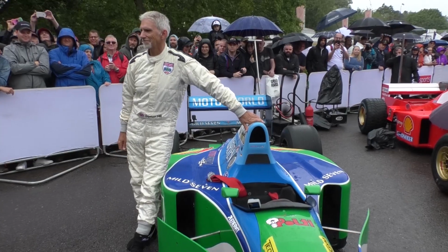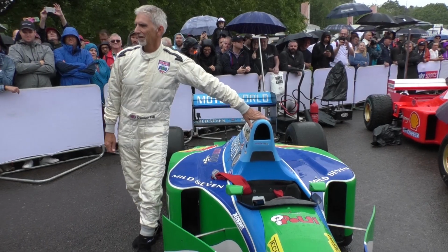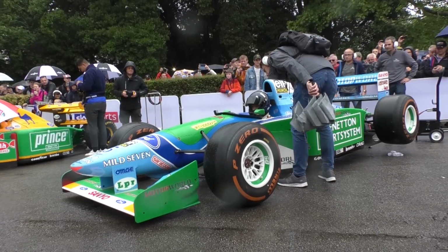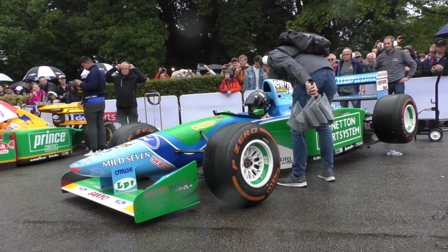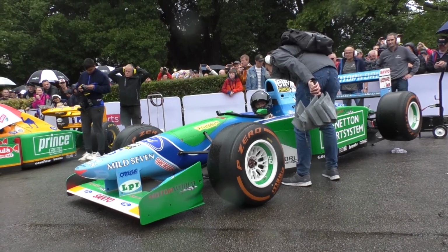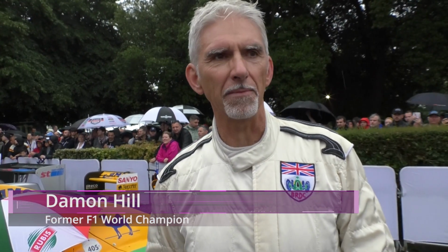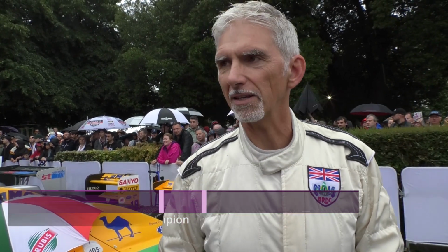Of course, yeah. I mean, it's only Goodwood can do this, where you drive cars that other people have driven. I think we're used to seeing the photographs and we're used to seeing things in the museum. So when you see them running, then you start to appreciate what they are.